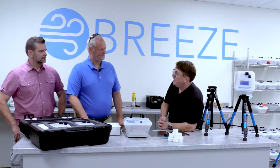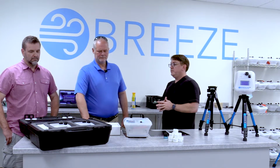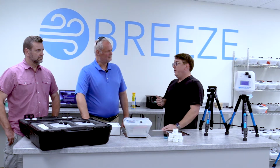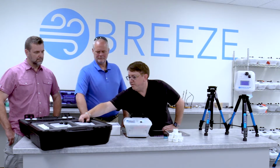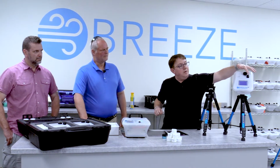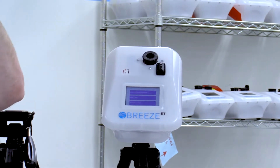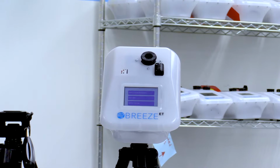That's awesome. Same thing with the Breeze ET, although that one's a little more complex. If you got one of the early Breeze ETs, you might notice that the environmental sensor is either not there or slightly taller than the one on this demo unit. If you want to pop that out, you can. I have one right here on this tripod. This environmental sensor is kind of flattened. The original ones were a little more pronounced. We flattened those out so it was easier to get in and out of cases.